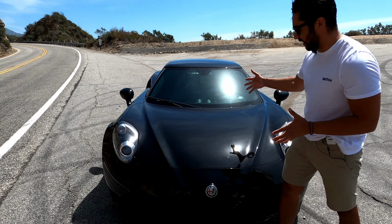No glove box, right? The glove box is actually right here. Give me the camera right here. Watch, check this out. So this is your glove box. Excuse all the promotion here. That's your glove box right there, ladies and gentlemen.